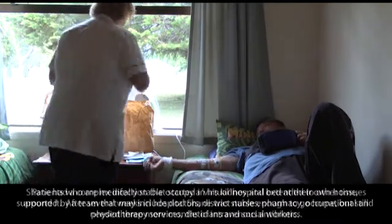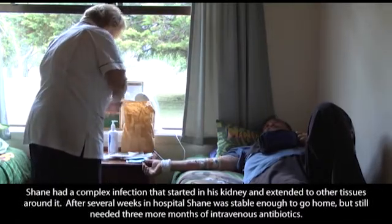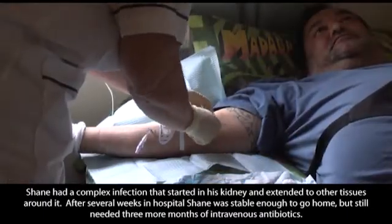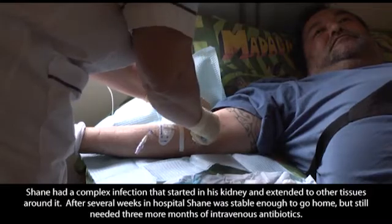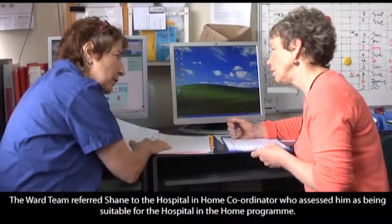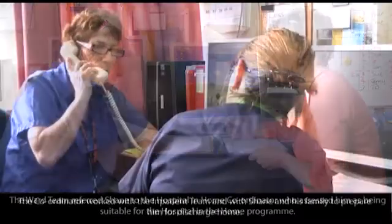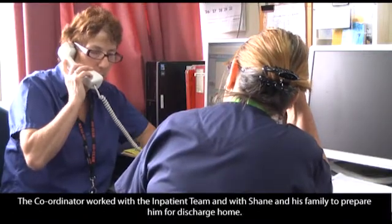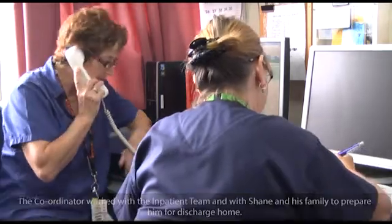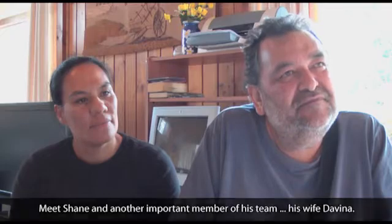workers. Shane had a complex infection that started in his kidney and extended to other tissues around it. After several weeks in hospital, Shane was stable enough to go home, but still needed 3 more months of intravenous antibiotics. The ward team referred Shane to the Hospital in the Home coordinator, who assessed him as being suitable for the Hospital in the Home program. The coordinator worked with the inpatient team and with Shane and his family to prepare him for discharge home. Meet Shane and another important member of his team, his wife Davina.